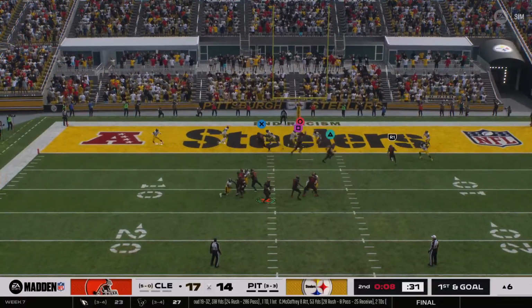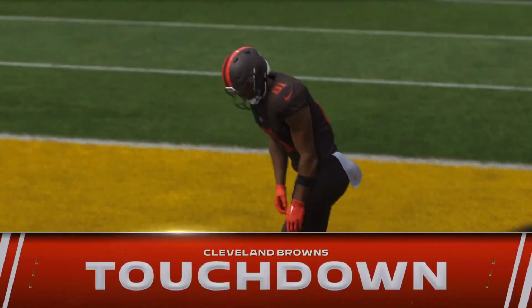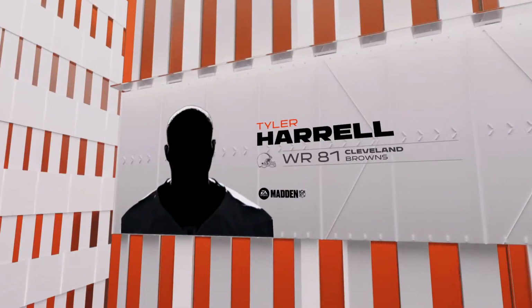Back to the air one more time. It is brought in the end zone. Touchdown, Cleveland. Second touchdown of the game. Season total now up to 5.